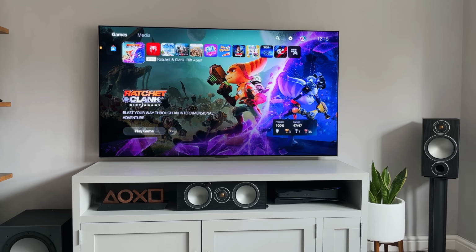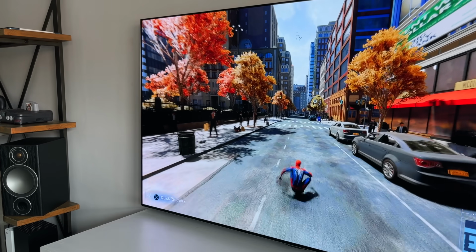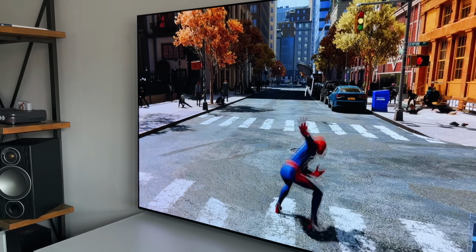As soon as I turned this on, it was noticeably brighter than the C1. Not only does this mean that the overall picture is brighter, but the image looks so much better. The highlights are elevated but not washed out, and the colours really pop. This gives the entire image and screen a more vibrant look without compromising on those black levels.